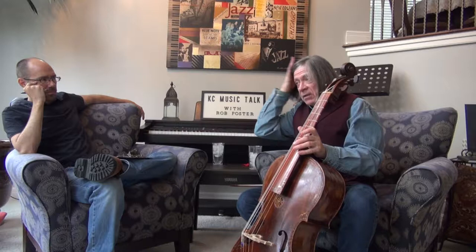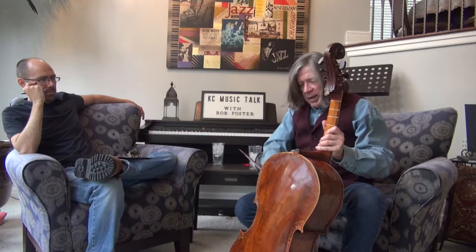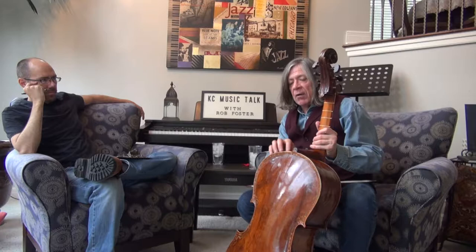And most gambas have a different shape. They're a little bit different shape, and they have a flat back. This has an arched back like a violin. But even though it was in four strings, it has a very, very interesting story.